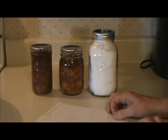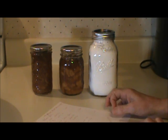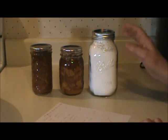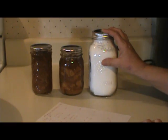One of the questions I get asked the most is, where do I buy Clear Jel? Now, Clear Jel is the only thickener that is approved for canning. It makes the best pie fillings you'll ever eat. Believe me, the stuff is awesome. And there's two types of Clear Jel.